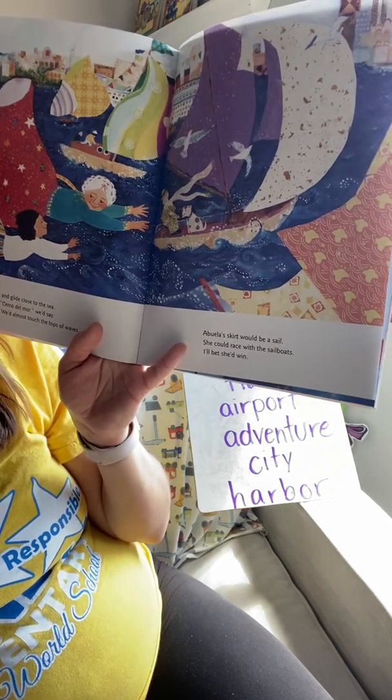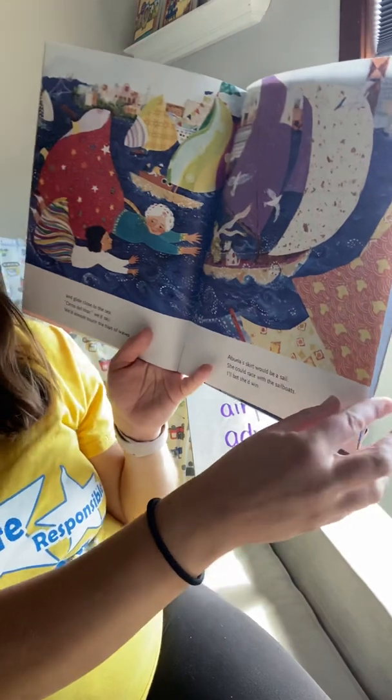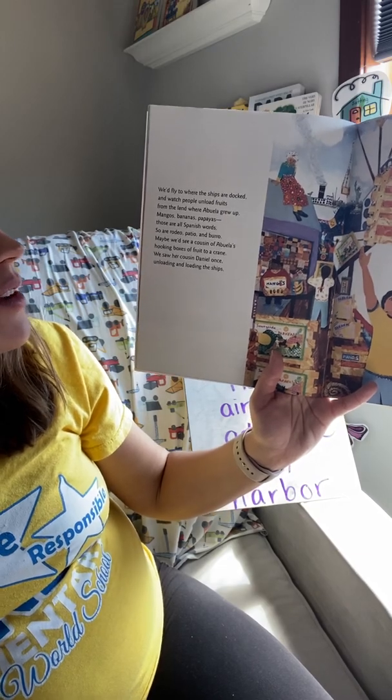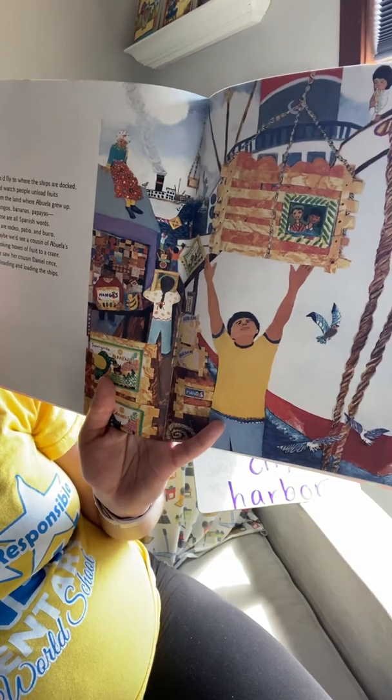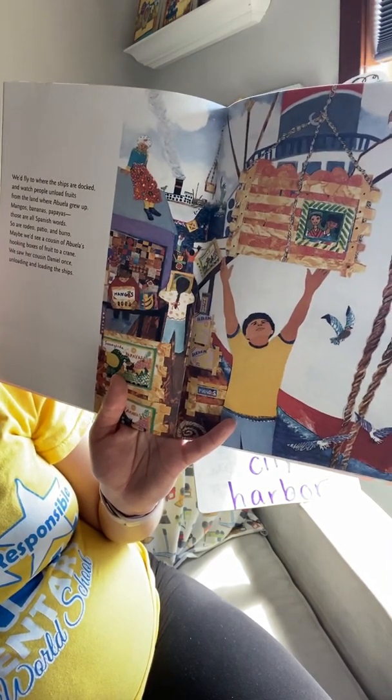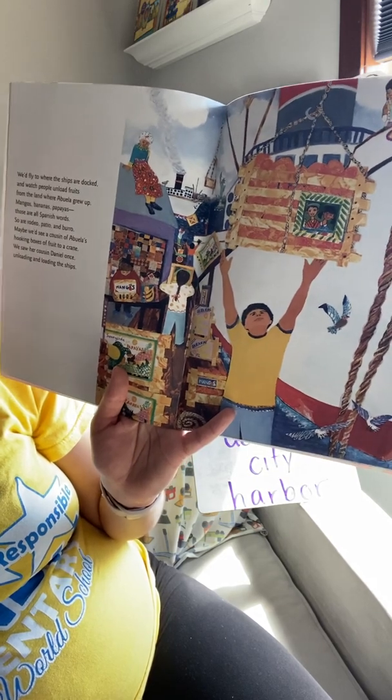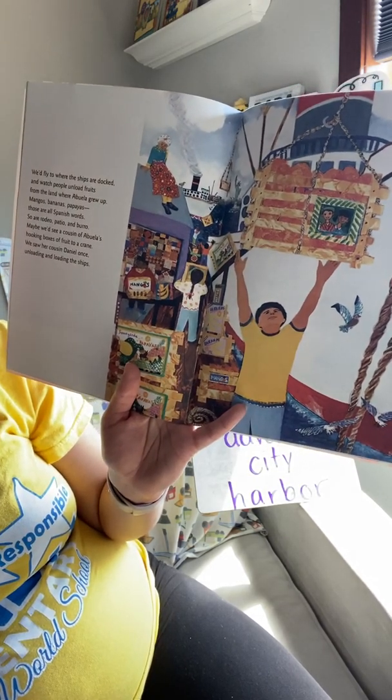I'll bet she'll win. We'd fly to where the ships are docked and watch people unload the fruits from the land where Abuela grew up. Mangoes, bananas, papayas. Did you know those are all Spanish words? So are the words rodeo, patio, and burro.